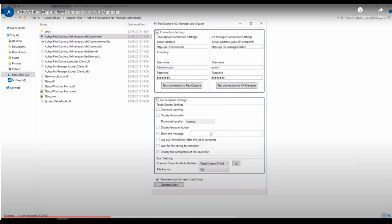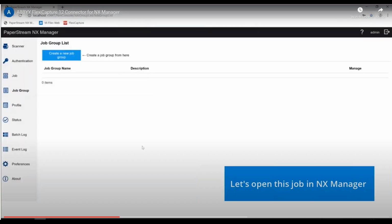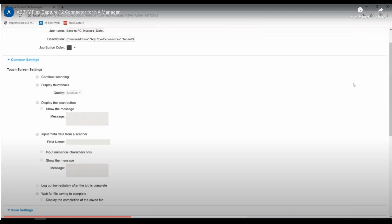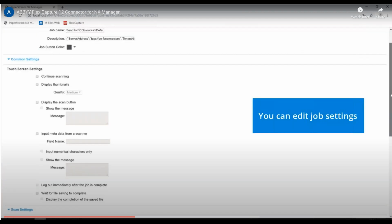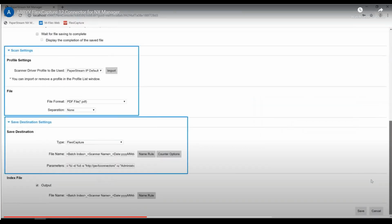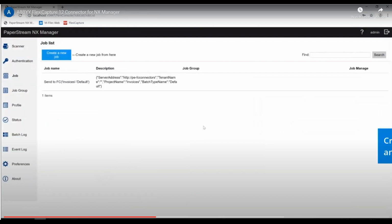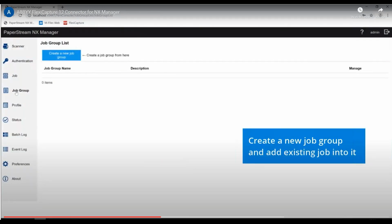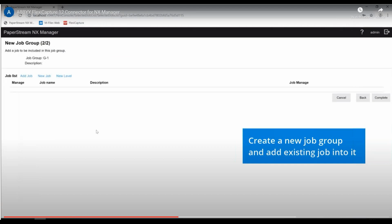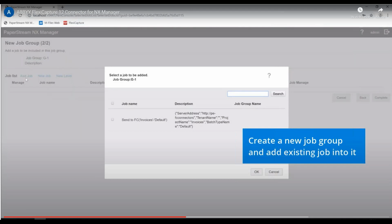And then we open the NX Manager. This application should look familiar to a lot of you. And you can see that what we're doing is we're setting up how to send those scanned images into the FlexiCapture for invoice project. So just some source and export settings basically. And as I mentioned, this is all linked back to your Active Directory or to your Identity Manager. So it's easy to create groups.